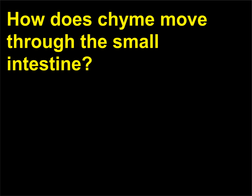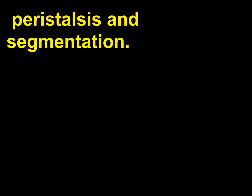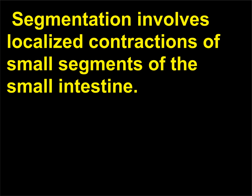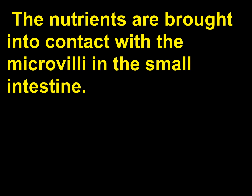How does chyme move through the small intestine? Chyme moves through the small intestine by two different types of contractions: peristalsis and segmentation. Peristalsis is the rhythmic contractions that move chyme through the gastrointestinal tract. Segmentation involves localized contractions of small segments of the small intestine. These contractions mix the chyme with the secretions of the small intestine, gallbladder, and pancreas. The nutrients are brought into contact with the microvilli in the small intestine.